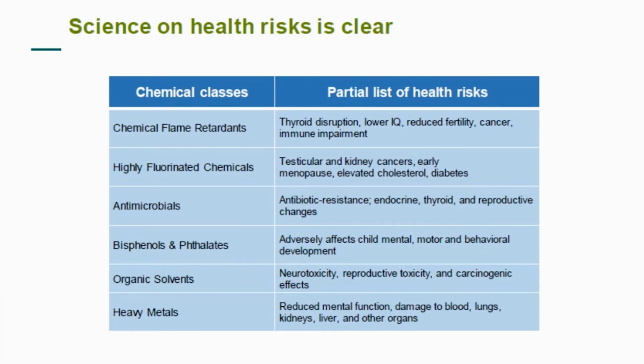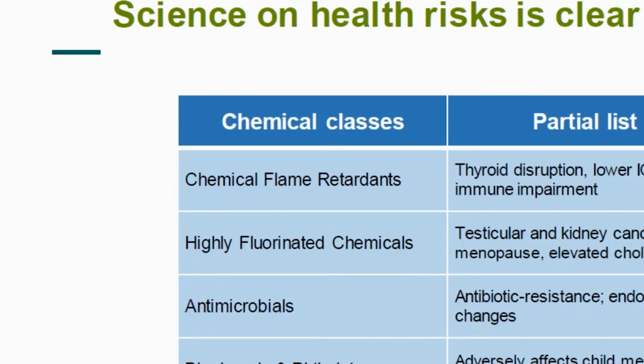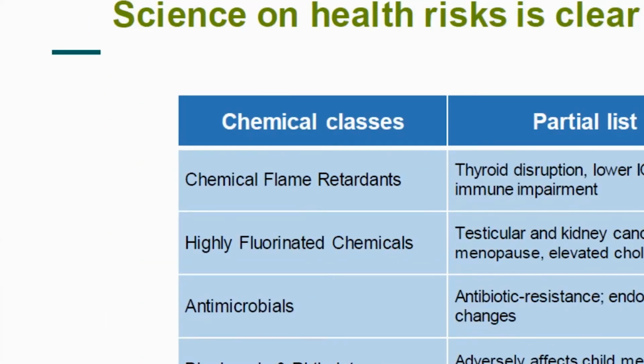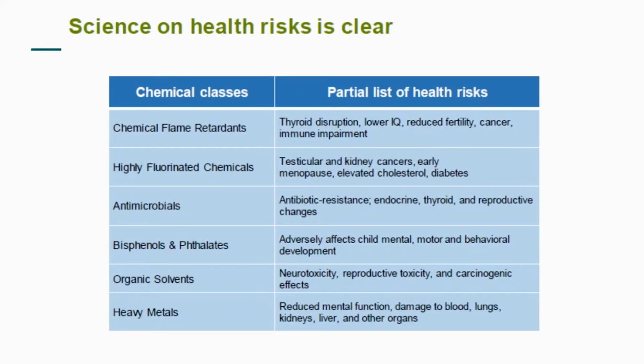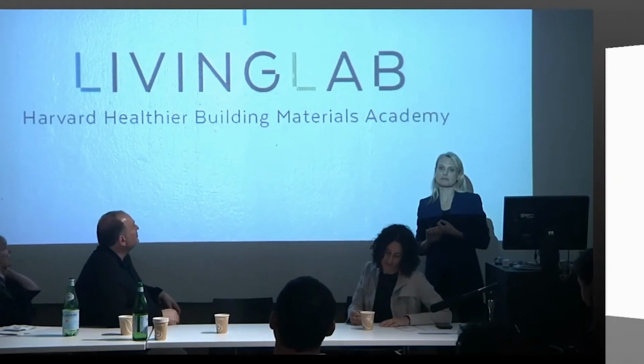Again, these are some of the lovely health impacts of these chemicals that John Sarah and the other panelists also mentioned. I don't think any of us wants to propagate cancer or infertility or autoimmune diseases. So this is, again, our solution. We created the Healthier Building Materials Academy. It's a partnership with our office and researchers from 3 schools: the Chan School of Public Health, the Harvard Medical School, and the John Paulson School of Engineering and Applied Sciences at Harvard.